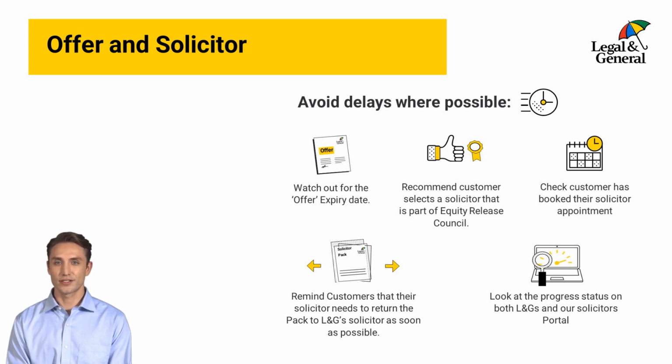To avoid delays, check your client has an appointment booked with their solicitor. Following this appointment, remind the customers that their solicitor will need to return the offer pack with all the relevant information to L&G solicitor to review. Any changes to the loan amount or if the offer expires may result in a change of rate and conditions. Remember, you can track the progress of the application using the solicitor's online portal, and we would recommend that you maintain contact with your customer to ensure they're fully informed along the way.